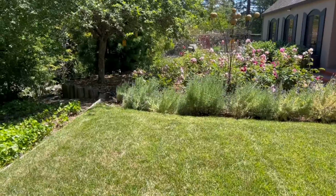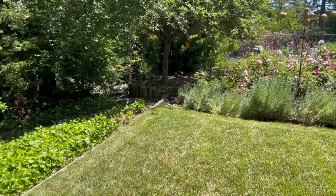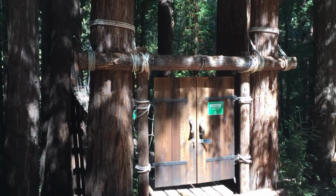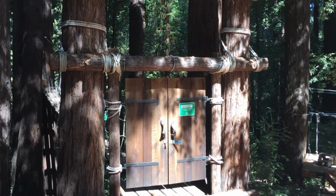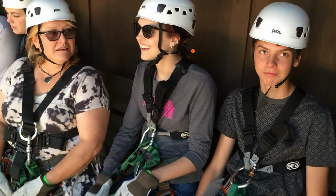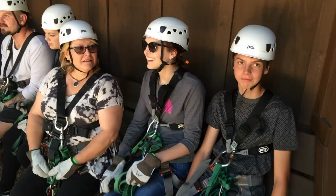Well, I want to wrap this up with a little bit of a redwood tour. It's up in the hills of Felton, and this is not an old growth forest, but there are some old trees in here. They're significant trees, and this is from an old video.